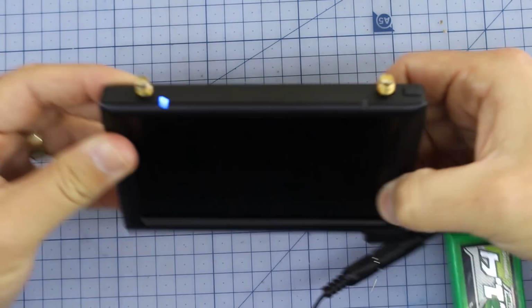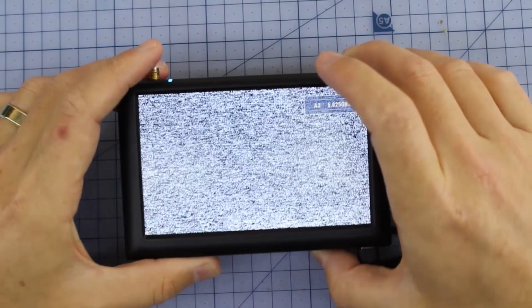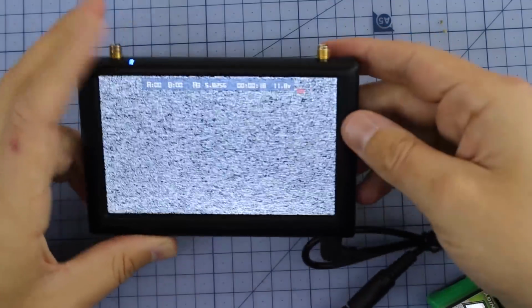So I'm going to hold this button in. You see the blue light comes in. It should turn on. There we go. So it's a nice bright screen. I've got to say the colors in this thing are fantastic. It does look really good when you're flying around, and also the screen resolution is 800 by 600, so it's a very clear image.